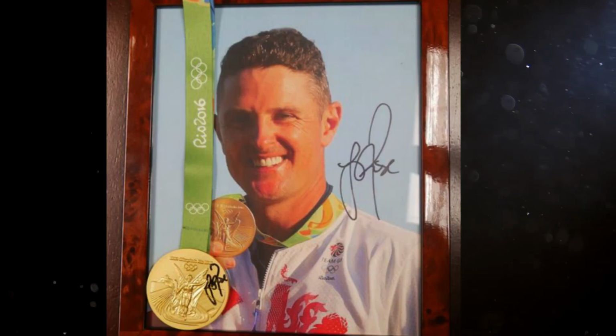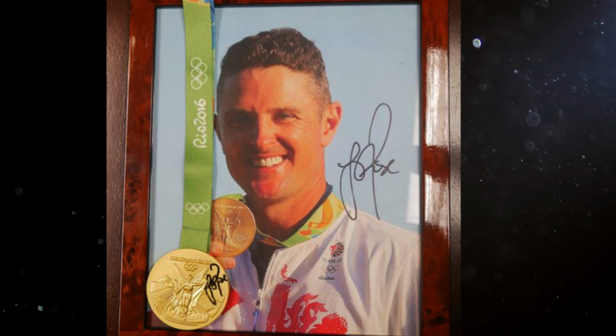He had all sorts of eye problems and other medical problems, but his family wanted his medal to come to Merion, and we were very grateful to have it. It's made a difference. Justin Rose has been great. We've got the driver that he used.